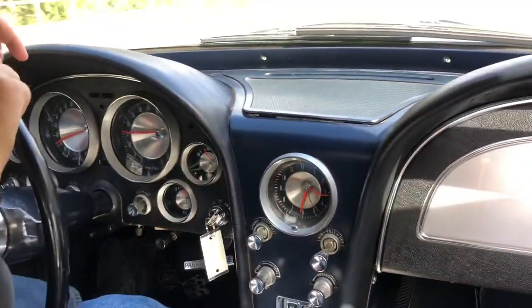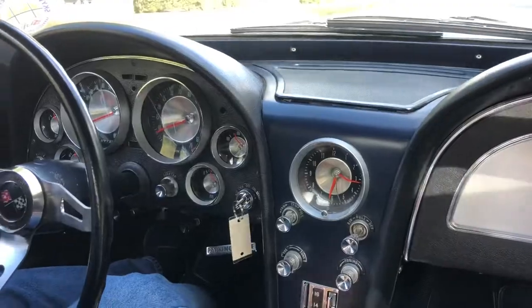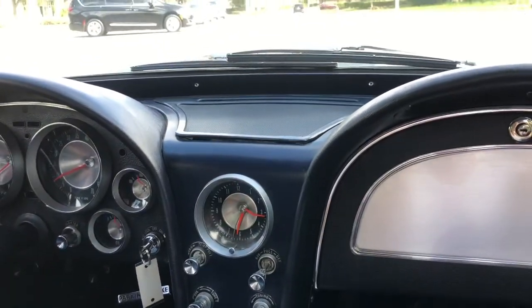It drives and handles just like it did when it was brand new. Cool. Really nice car. Shifts good. Feels good. Looks good. I mean, this is your perfect split window Corvette.